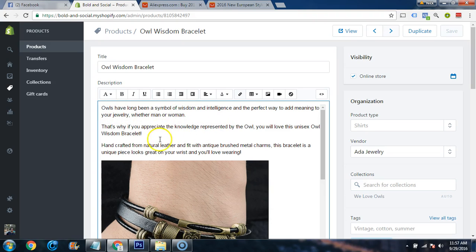Also, the way that we're writing it, again, just adding something in there to explain the product and give it some meaning. The way that I say: owls have long been a symbol of wisdom and intelligence, and the perfect way to add meaning to your jewelry, whether man or woman. That's why if you appreciate the knowledge represented by the owl, you will love this unisex owl wisdom bracelet. Handcrafted from natural leather and fit with antique brushed metal charms, this bracelet is a unique piece that looks great on your wrist and you'll love wearing.